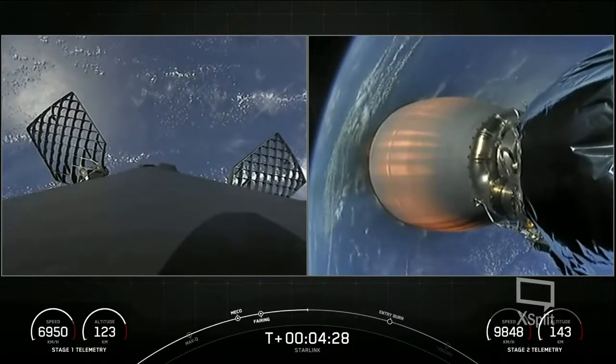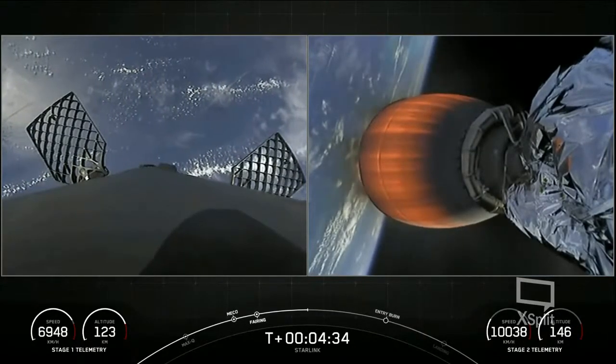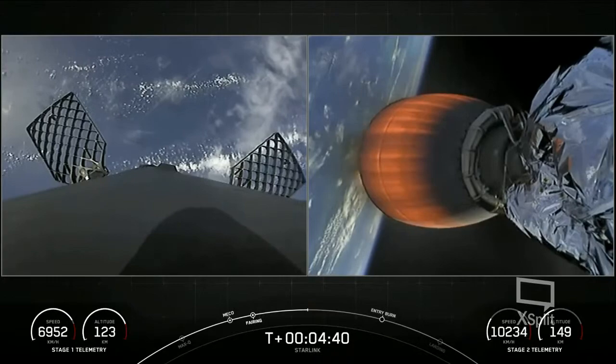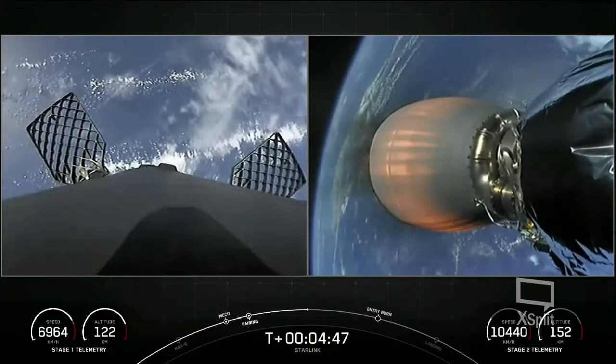That's where we'll ignite 3 of the Merlin 1D engines to help slow down the first stage as it re-enters the upper parts of the Earth's atmosphere. The second burn will happen closer to the drone ship. That's the landing burn. That's where we'll ignite just the single center Merlin engine. And that'll bring the first stage's velocity rapidly down to 0 for a soft touchdown.